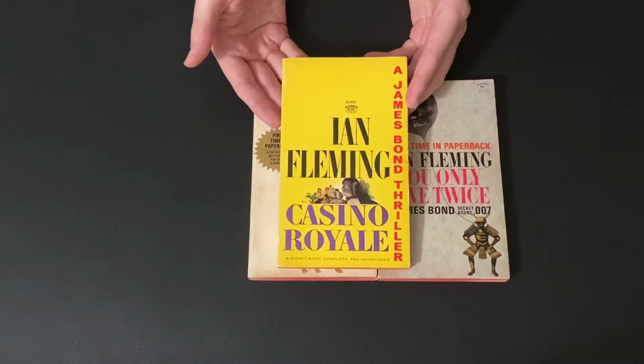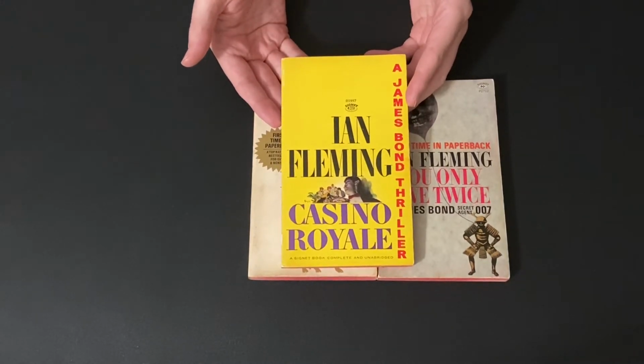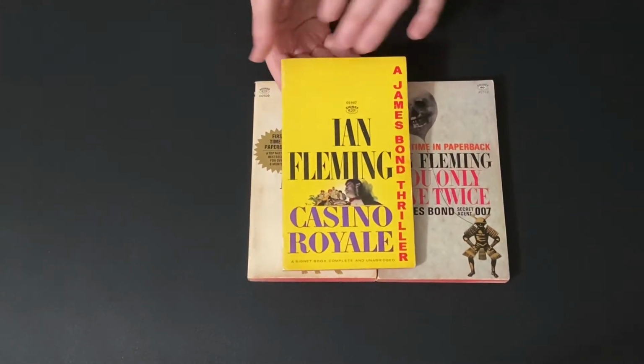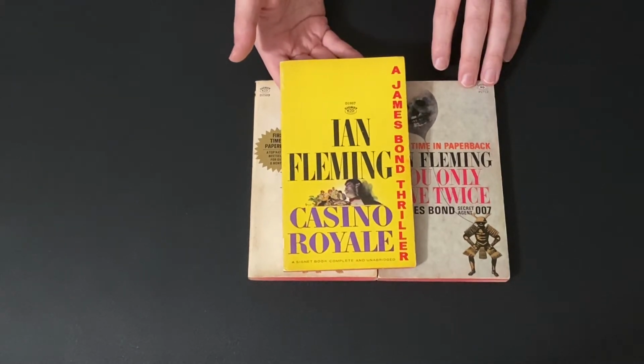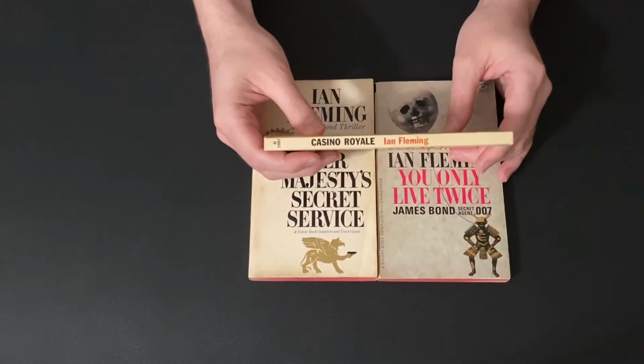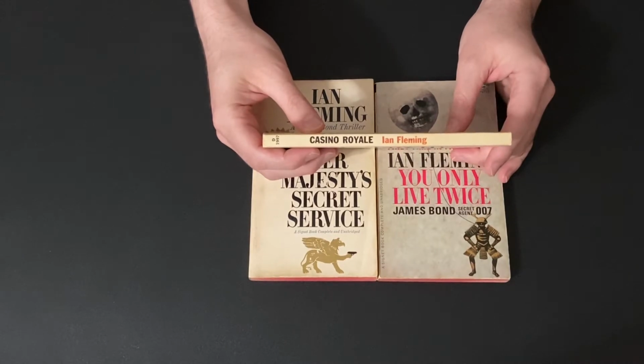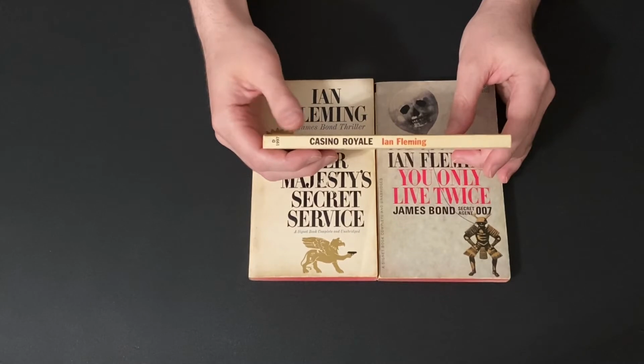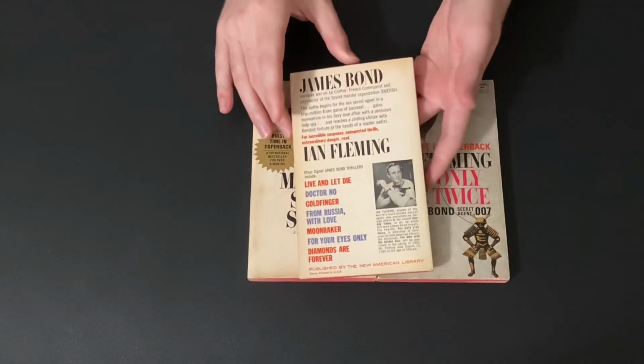So here, of course, is Casino Royale, the original James Bond novel, the first of the series, in its US 60s Signet paperback form with the nice bold yellow background. Again, really nice condition on this particular copy. It's an earlier edition as it doesn't have the 007 Pages logo on the front. The spine is in really good shape.